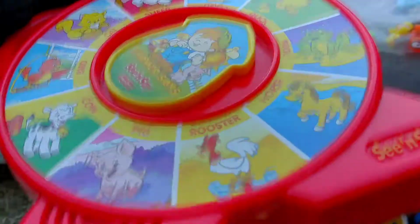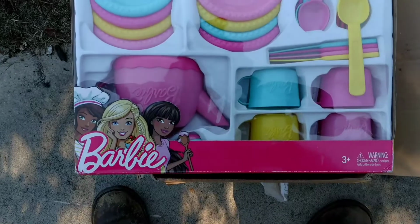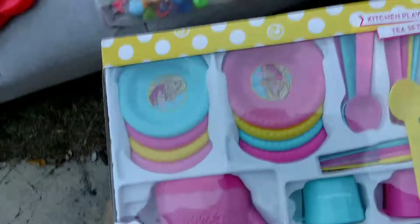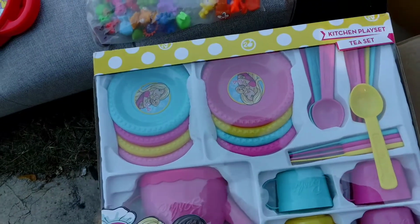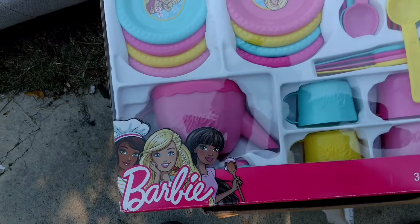Yeah. Some of that we'll have to keep for Jesse, but we got way too much of it. Some of this is girl stuff, so yeah, more toys. Stuff like that. It's a little tea set. It's a cute little tea set, Barbie. But somebody gave it to Emily, and Emily can't play with stuff like that.